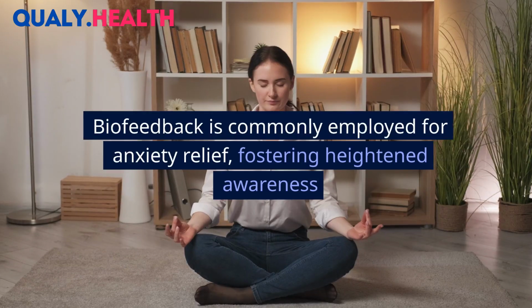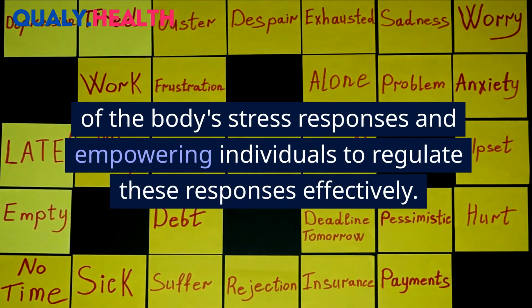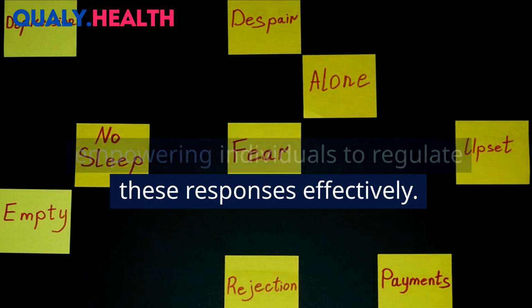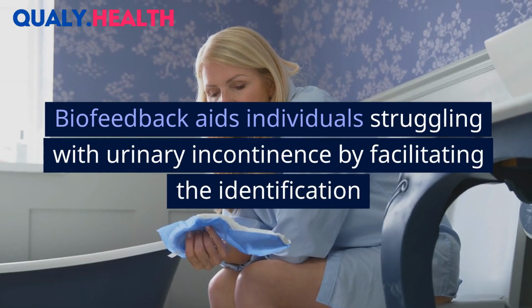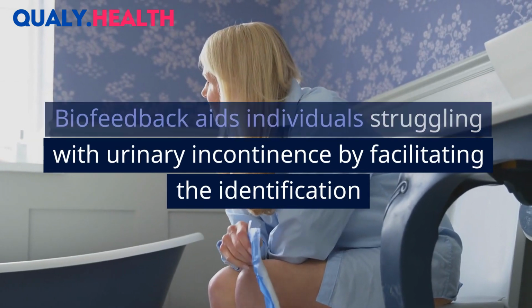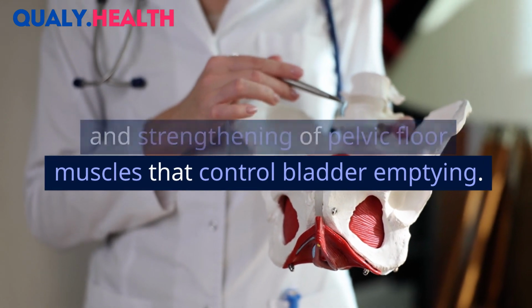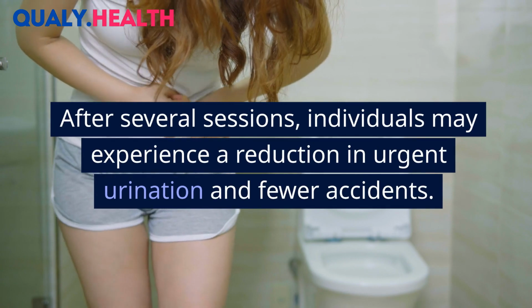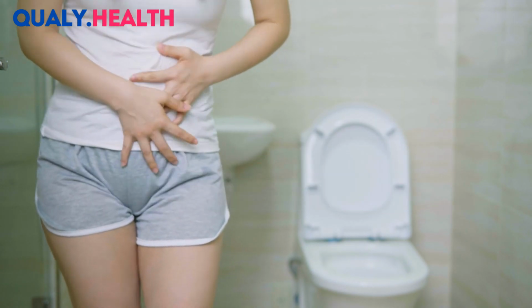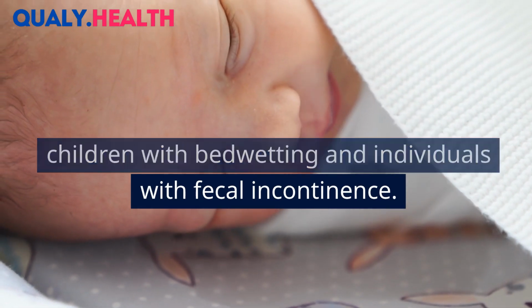Anxiety. Biofeedback is commonly employed for anxiety relief, fostering heightened awareness of the body's stress responses and empowering individuals to regulate these responses effectively. Urinary incontinence. Biofeedback aids individuals struggling with urinary incontinence by facilitating the identification and strengthening of pelvic floor muscles that control bladder emptying. After several sessions, individuals may experience a reduction in urgent urination and fewer accidents. Biofeedback also proves beneficial for children with bedwetting and individuals with fecal incontinence.